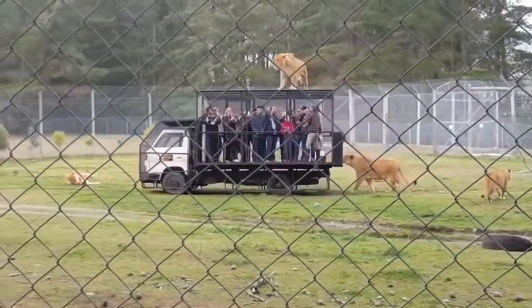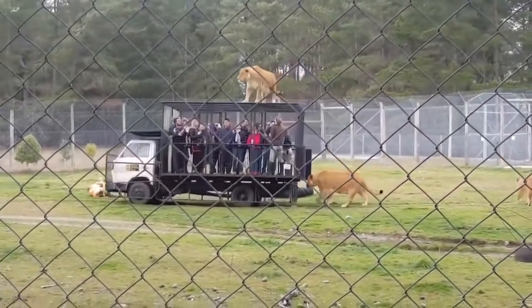There's a zoo in New Zealand that traps you in a cage and lets lions crawl all around you.